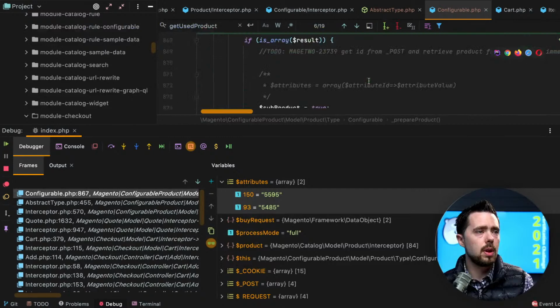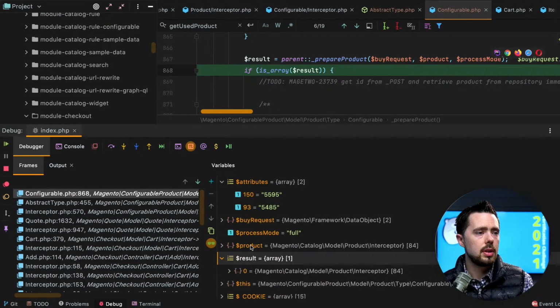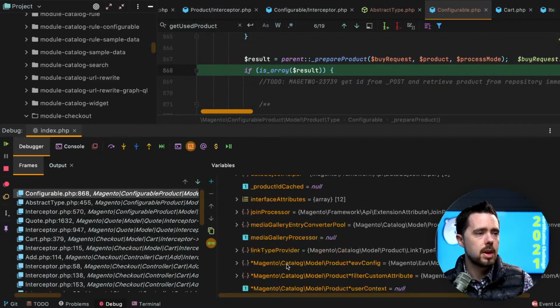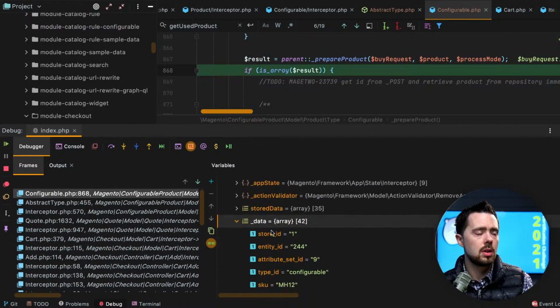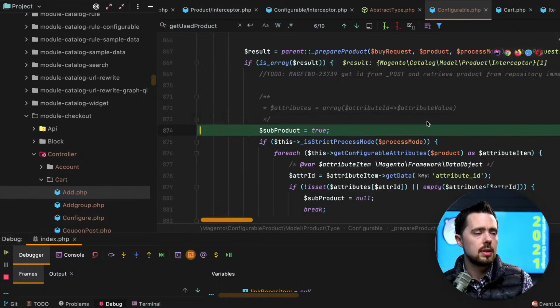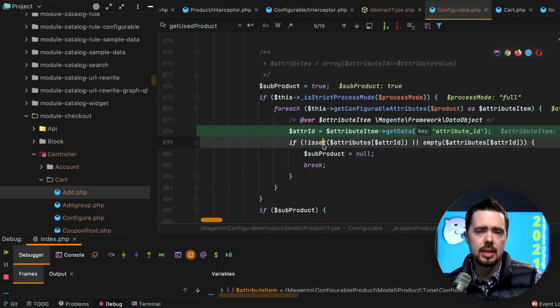Result parent product. Okay, if is array result. Yes, we have a product. I think this will be the parent product. Data. Yep, parent ID is configurable. Is array result. Step in here, configurable attributes. And basically narrowing all the list of children down to just the one that has the matching attributes.